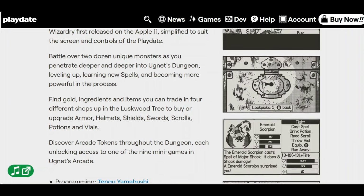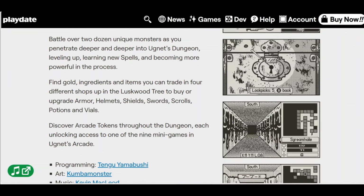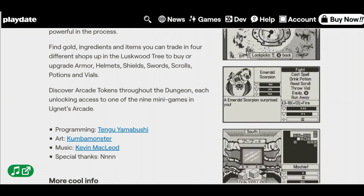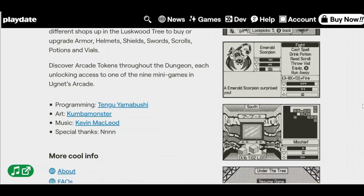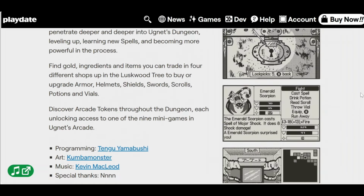There's a lot of effort obviously went into this game. The graphics look really, really nice. Not entirely sure what type of game. It looks kind of like a dungeon crawler, maybe. Looking at that, not entirely sure, but that looks pretty interesting.